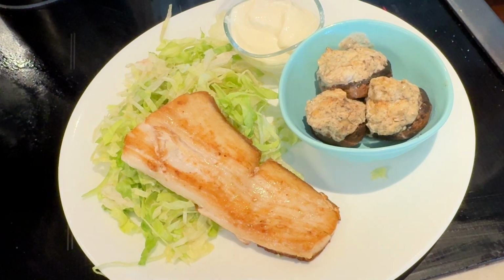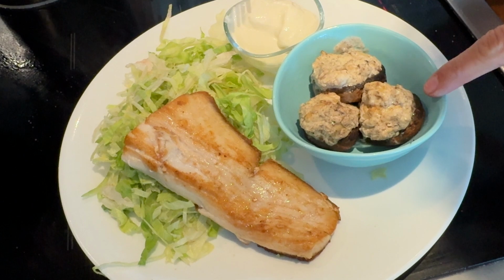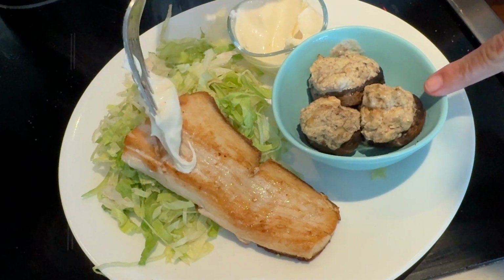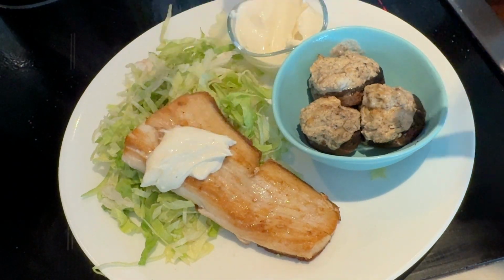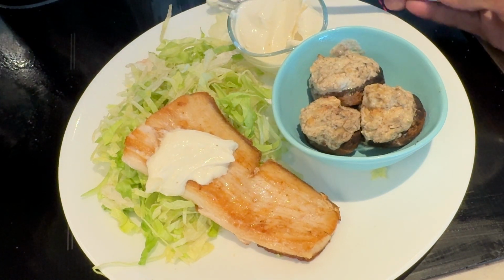Ta-da! Here is a really easy dinner. I had stuffed mushrooms, that video. I always have leftovers in the fridge. And then just the sauce, just drizzle it all over. And it's just super, super good, super easy. It took me like 5 minutes to make, if that.